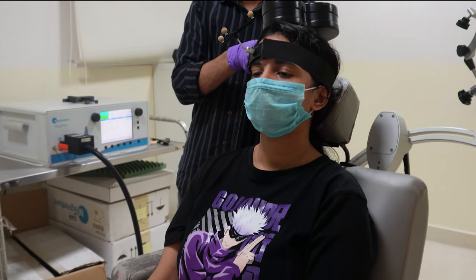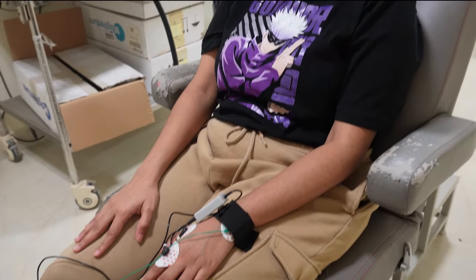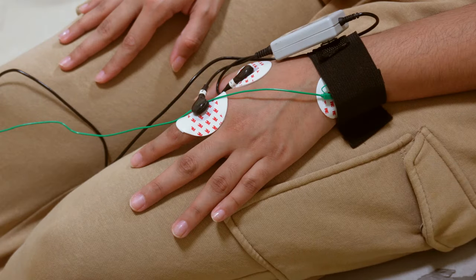TMS uses a magnetized coil to induce electric currents and stimulate nerve cells in specific parts of the brain. This can increase or decrease activity in these brain regions with millisecond precision. One experiment conducted in our lab shows very interesting results.